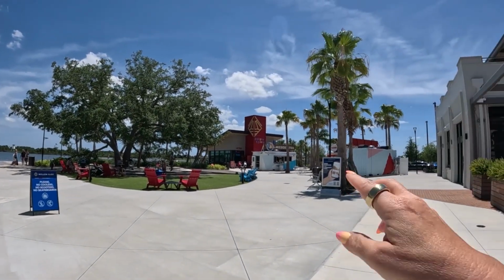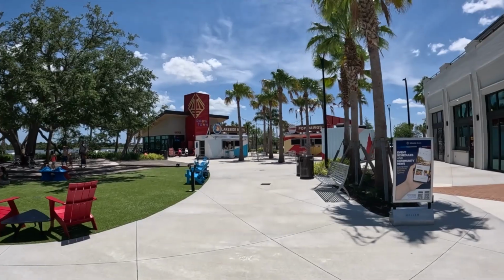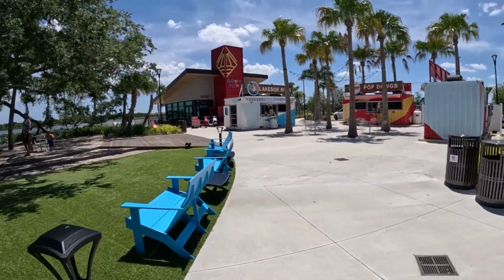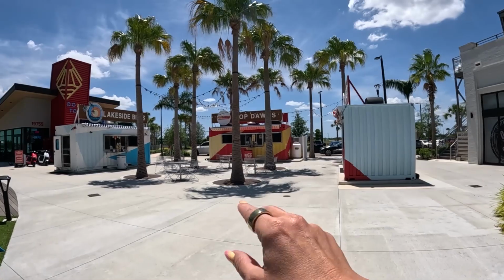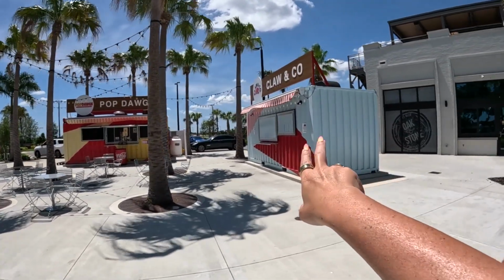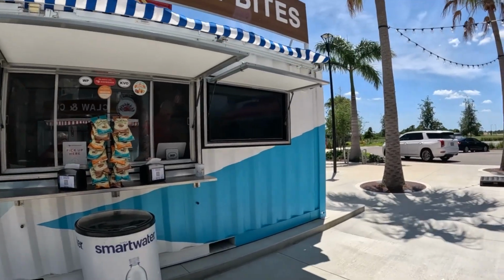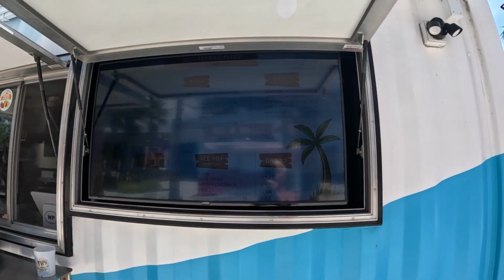All right, we've got these food containers here. Let's see what we got. What's Lakeside Bites? That's new. I don't know, but look at this little guy over there having fun. Aww. So fun place to come out with all the kiddos and just hang out. We got Pop Dogs. They have hot dogs and popcorn, things like that. You've got this Claw and Company. They have lobster rolls and things like that. They're closed. I don't know why. Lakeside Bites is new. What do they got here? I see no menu. Oh wait, here's the menu. Oh, okay. Paninis, combos with fries. Okay.